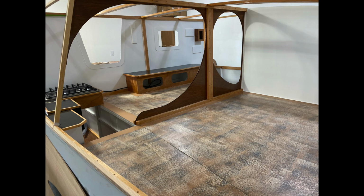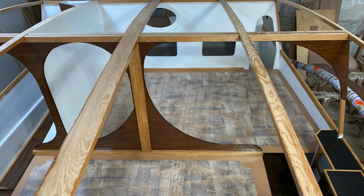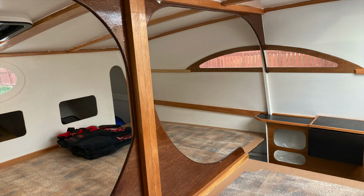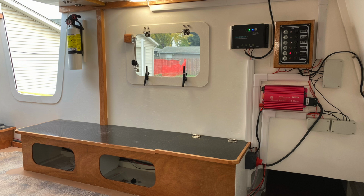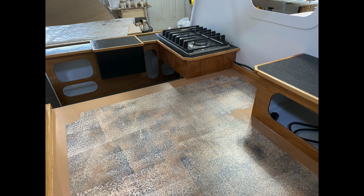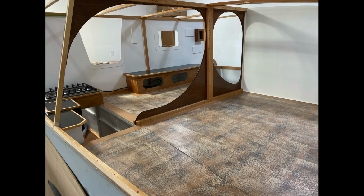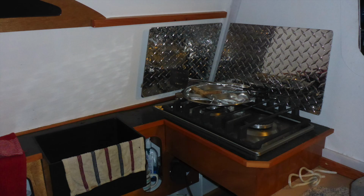Before we go sailing, let's have a look at the interior of this boat and some of the reasons why I like this design. In spite of its relatively short length of 6 meters, it has room for a queen-sized bunk, a galley with a 2-burner stove and a sink, a marine barbecue set up in the aft cockpit adds to our cooking options.